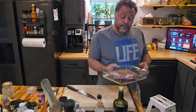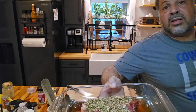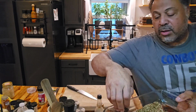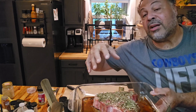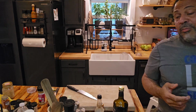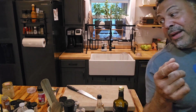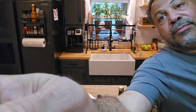So you can see, look at how pretty that looks. So that's gonna be encrusted with those spices and things on there. And I'll take a little bit of the balsamic vinegar and the Worcestershire sauce and put some more on that. So that's step one. Step two will be actually making the salad, which is really easy. So I'll get my ingredients ready for that.